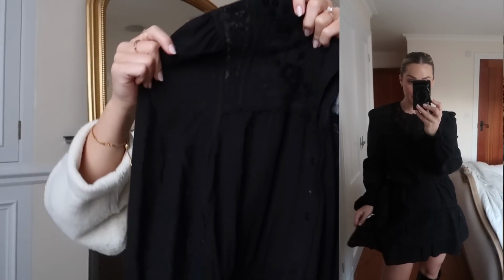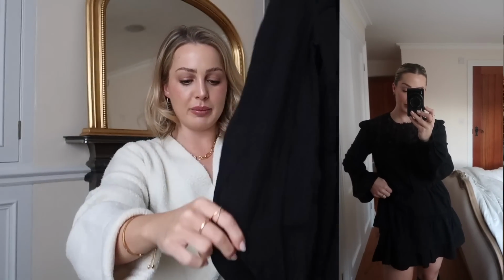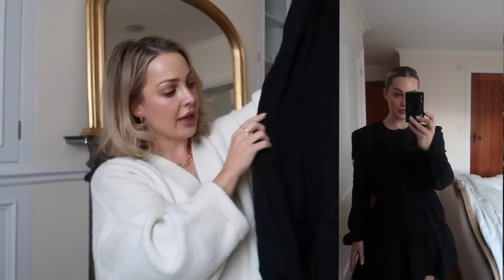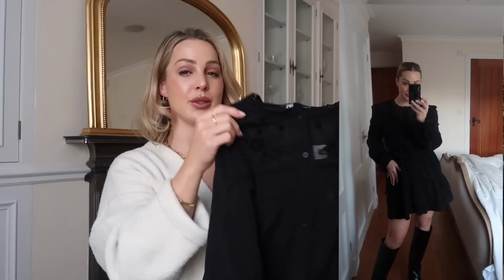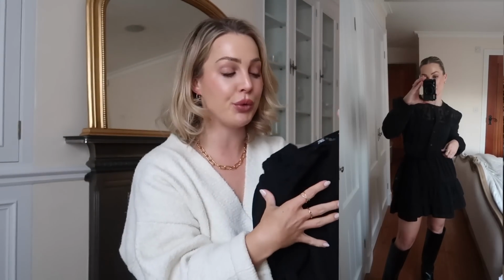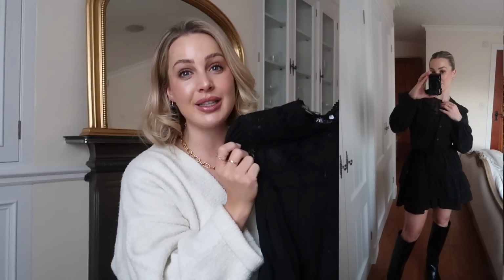And then the sleeves, I feel like they did look a little bit more puff sleeve on the website, and then they come in here. And then it also cinches you in at the waist, which I think is going to be really flattering, and it's got a little frilly bottom to it. So I thought this with some knee-high boots and layered over the top with a big coat, and then in the spring this could look really nice with some tan cowboy style boots.